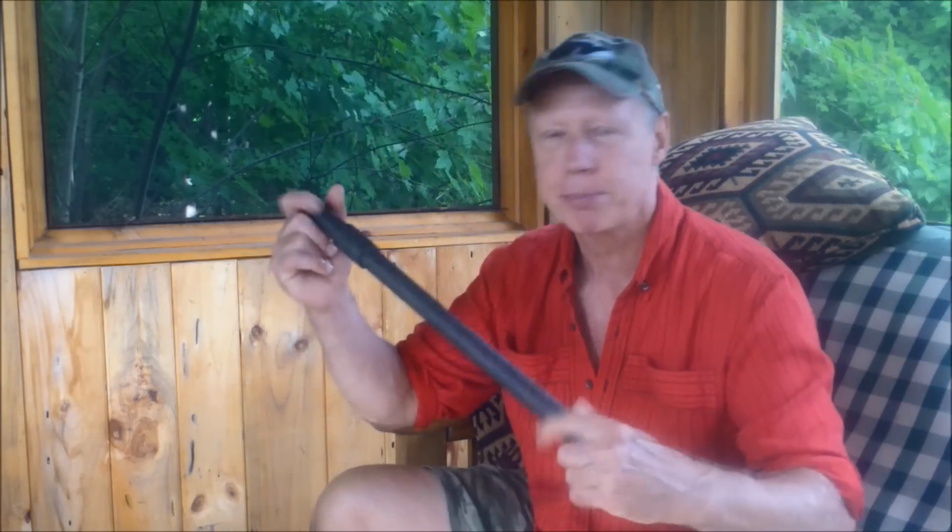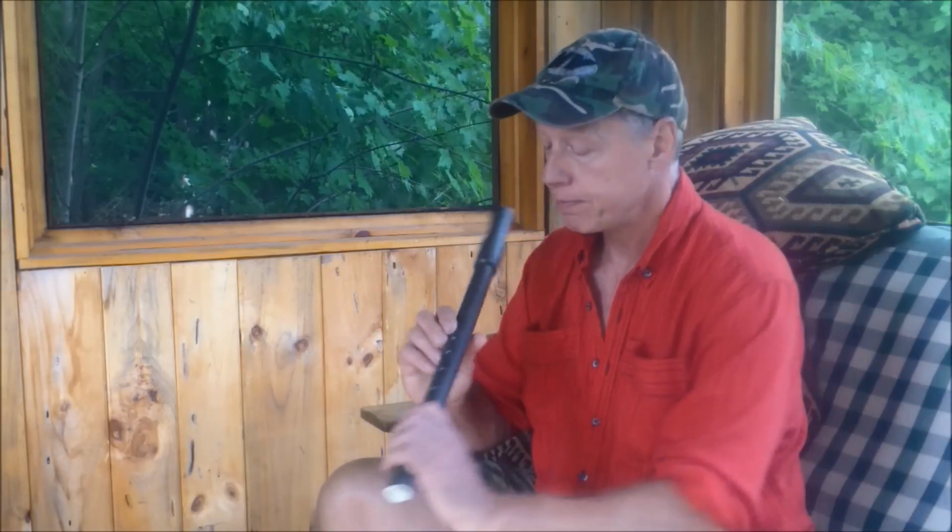This flute here, like I said, very simple. It's got a pretty good range to it. I'll show you. This is the one that I use when I go out on my adventures because it's indestructible. If I tip my kayak over, drop this in the river, once it dries out, it's going to be fine. Nothing's going to happen to it. The cedar flute, quite a bit more fragile. I'll show you.